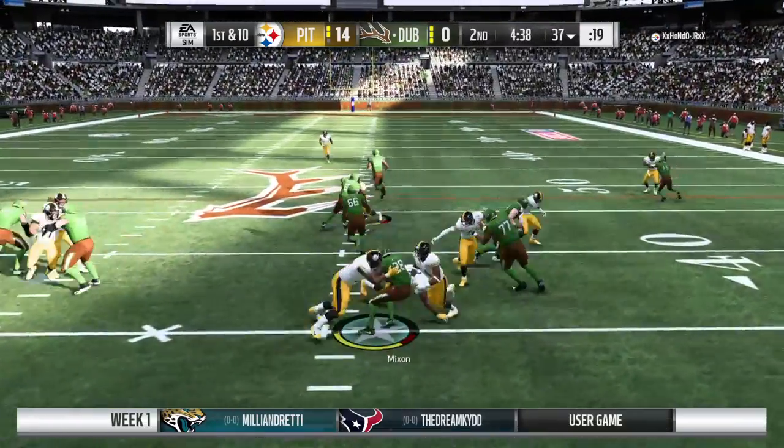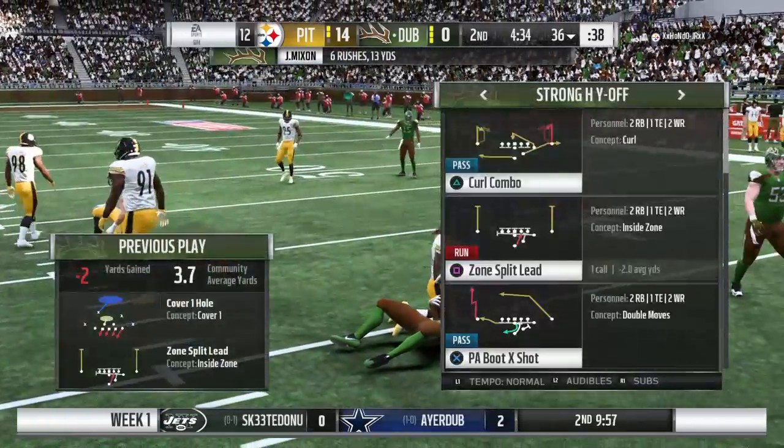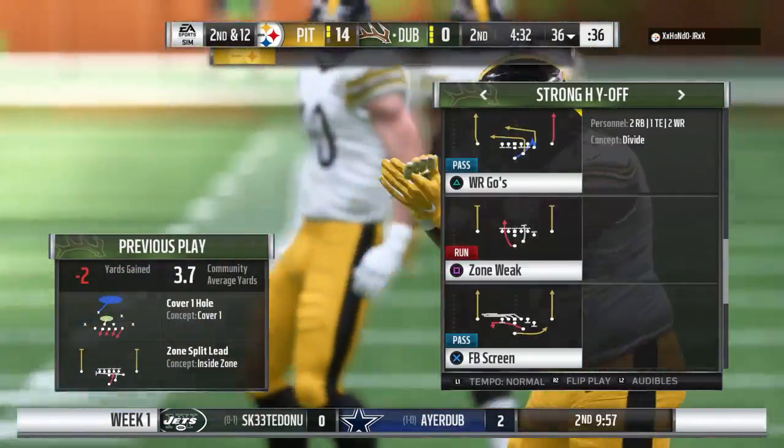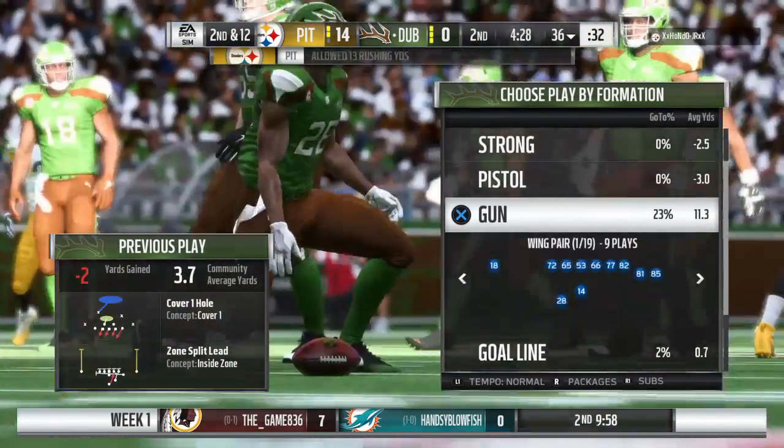They'll start here with a give to Mixon. And that play went nowhere. Losing yardage. It'll be back at the 36. It's a loss of 2 there, bringing up 2nd down.